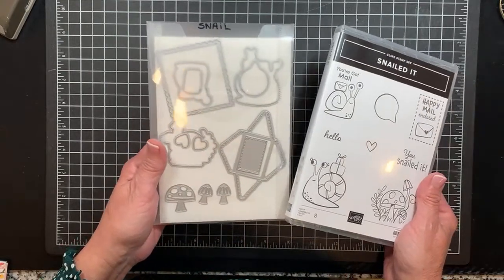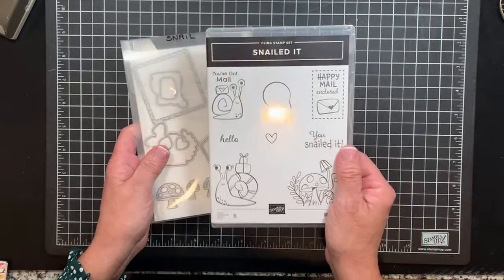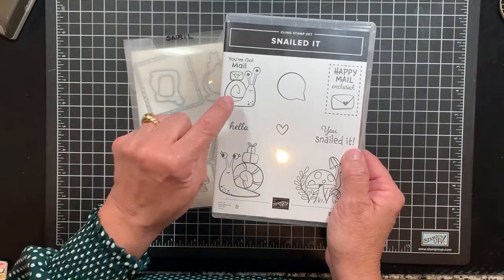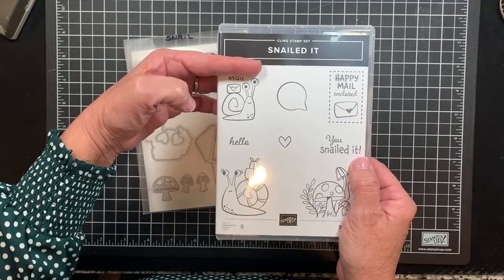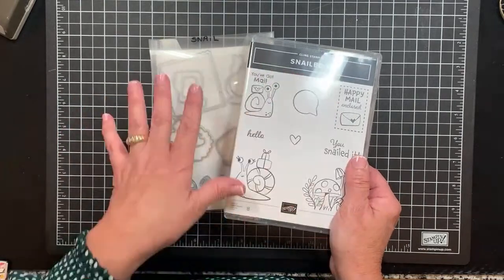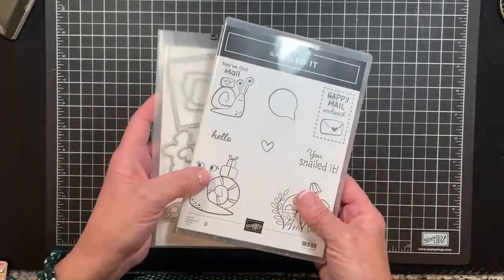And I have to tell you, I have fallen in love with this. This is so fun to use. And here is the brilliant part of this. Not only is this cute, but the dies are going to die cut some of these images without the words, which means the snail by itself is going to be extremely versatile for other things. And right now, with the pandemic, friends, so many people are sending cards of encouragement to friends and family. I think this is a must-have.